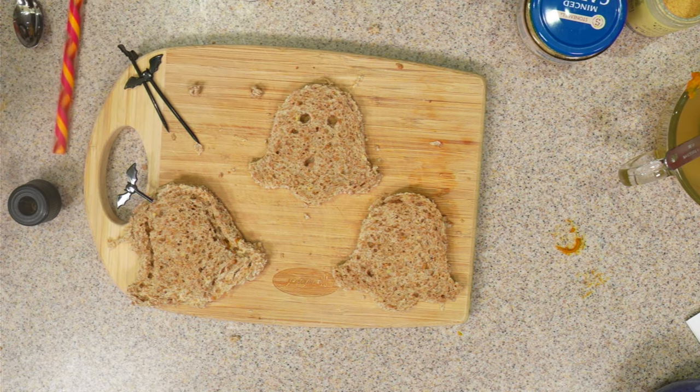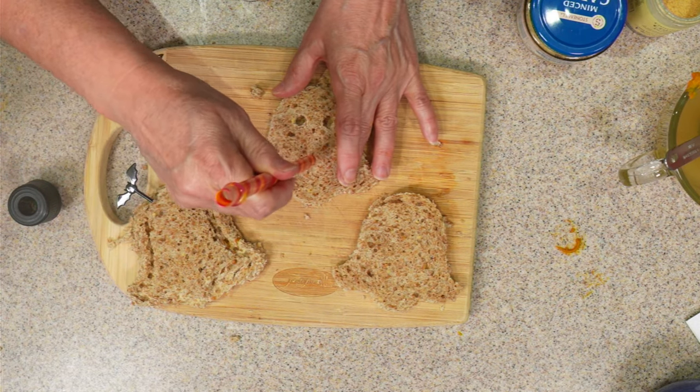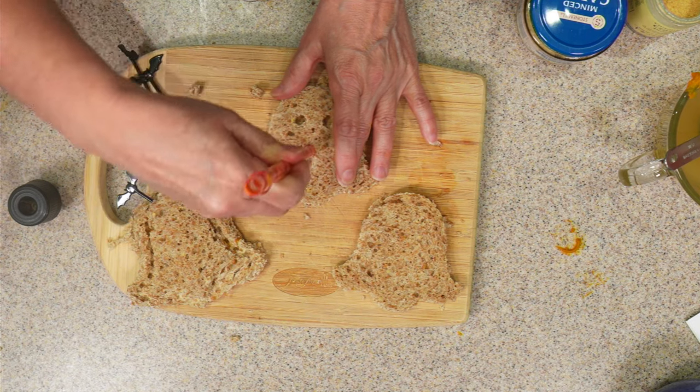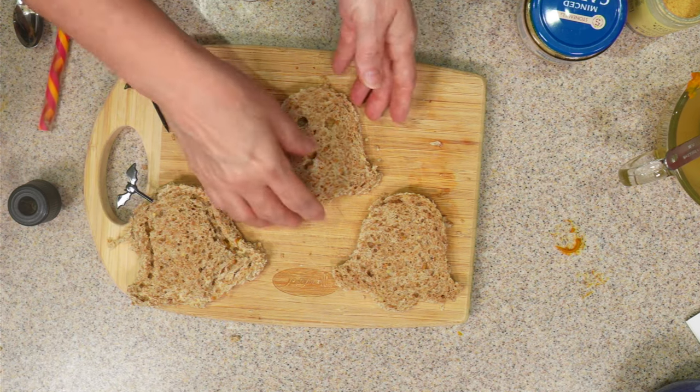Okay, and I wonder if I have a bigger straw than that I could do. I'm thinking of doing a mouth. I'm trying to look to see if I have anything that would cut out a good mouth. But I think this is too big. Yeah, that's too big. That's the same size. Okay, I need to stop with the perfectionist ghost. So it kind of has a mouth there. I'm just gonna see if I can get a little mouth too. He's a Pac-Man ghost. He is a Pac-Man ghost, isn't he?